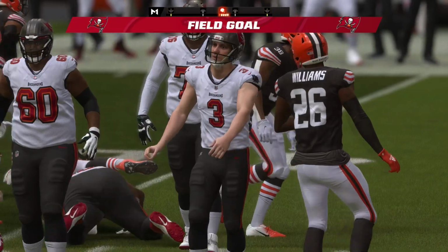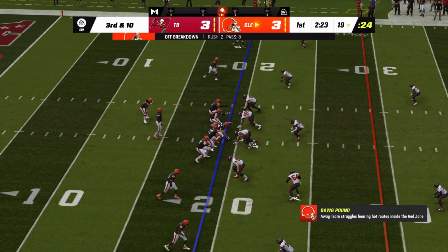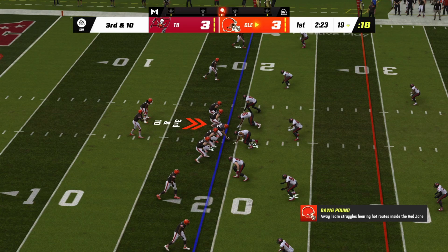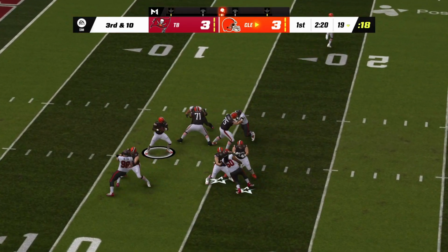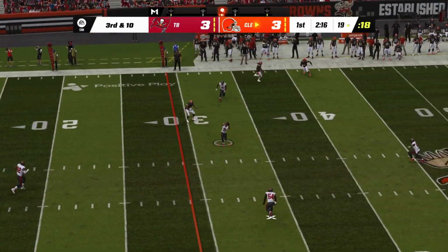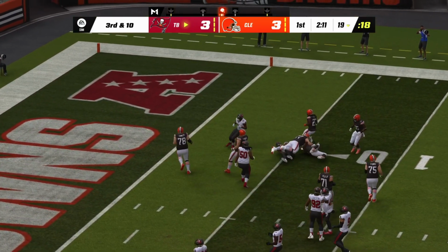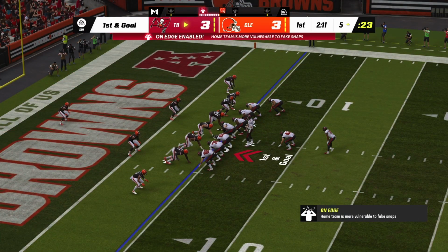Succop's kick is good, and that will tie us at 3-3. So back-to-back incompletions, and that has them staring at a 3rd and 10. To throw, Brissett. Escaping the pressure right. Thrown across his body, and it's intercepted. Picked by Antoine Winfield Jr. And the Buccaneers are going to take possession of the football.